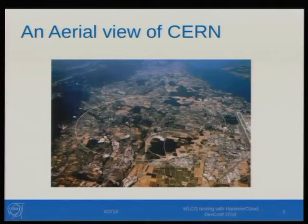CERN is also a physics laboratory, just outside Geneva, on the border between Switzerland and France. Its mission is to study the fundamental laws of physics. There are many experiments carried out at CERN, but probably the most famous ones are connected to the LHC, the Large Hadron Collider. The Large Hadron Collider is the biggest collider in the world.